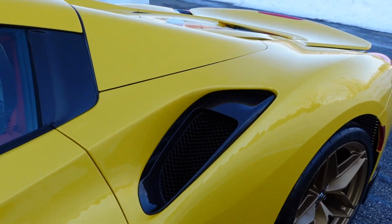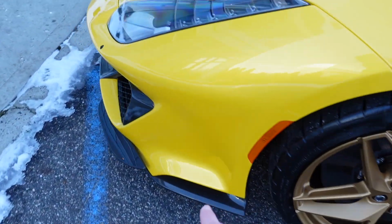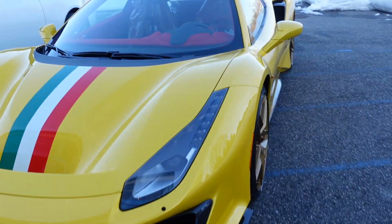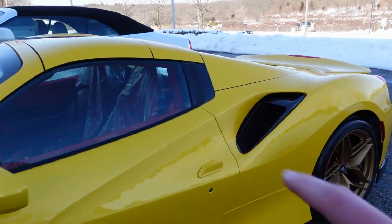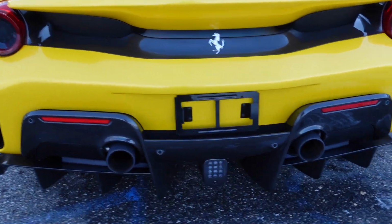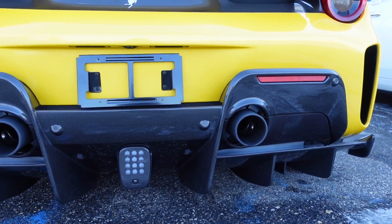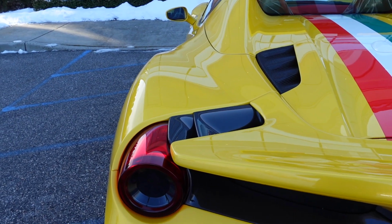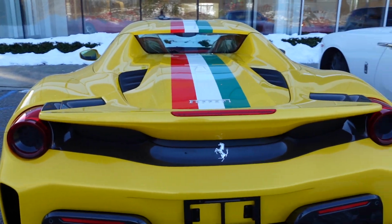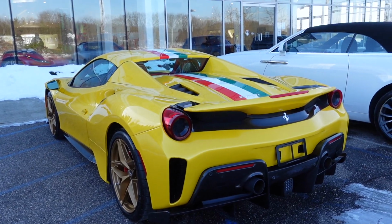You've also got tons of carbon fiber, like here on the side of the car, as well as at the front, over there. And if we come around to the back, it's also right there. The entire rear diffuser is exposed carbon fiber, and I believe this costs $30,000 to replace. You've got more exposed carbon fiber near the taillights as well as back here. It's pretty much everywhere. I have trouble finding places on this car that don't have carbon fiber pieces.